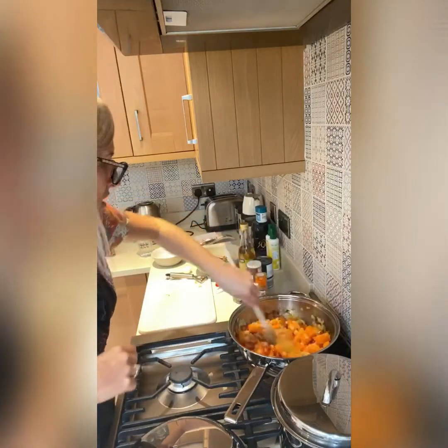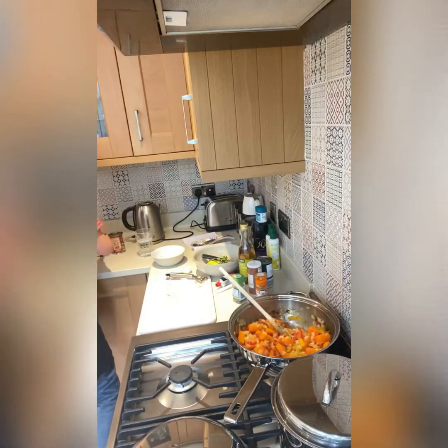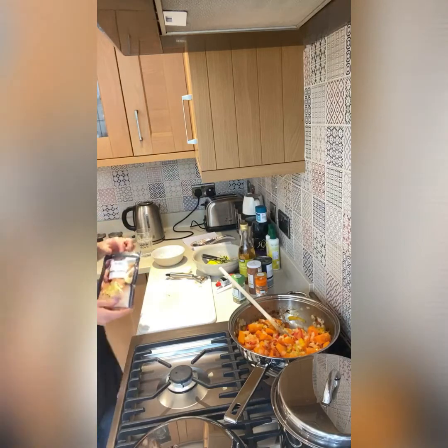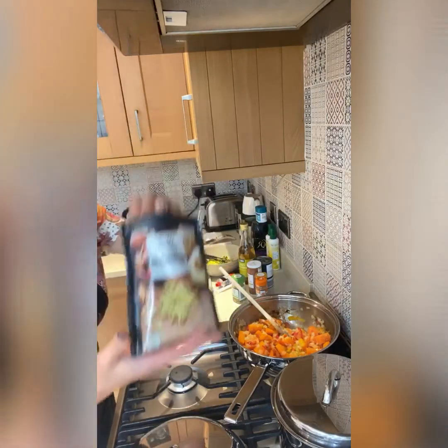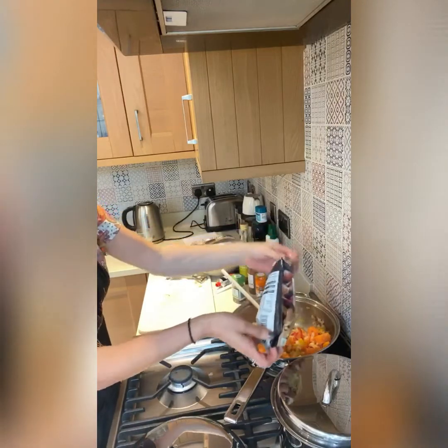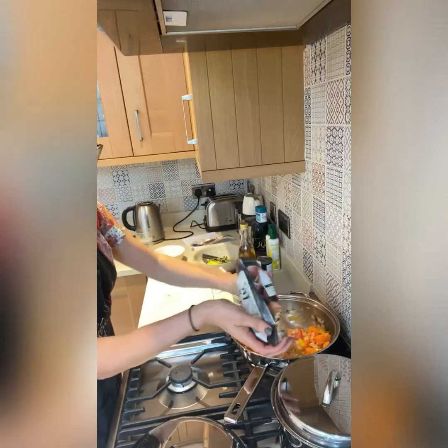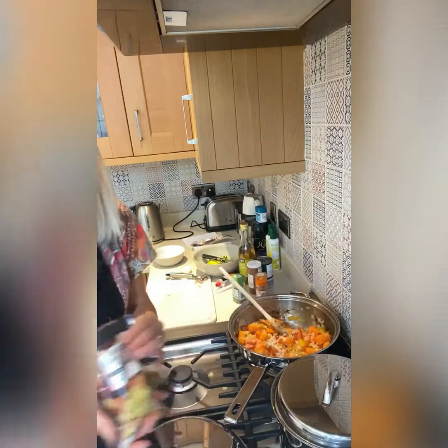Right. Next up in here, we're going to do all of the spices and I'm going to put them to one side once I've done. So, garlic. I'm going to use a really good handful. It's frozen, so it tends to not be as strong in flavour, I find. So a really good handful. But I'll post the recipe later. It says 3 cloves.